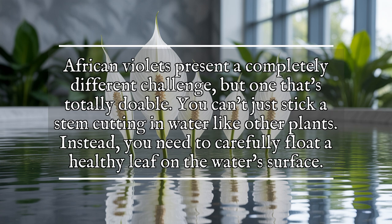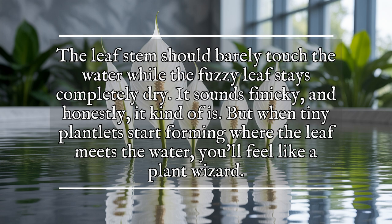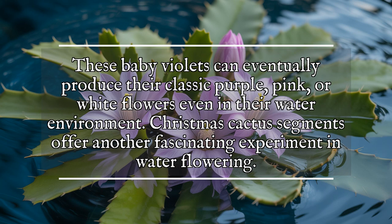African violets present a completely different challenge, but one that's totally doable. You can't just stick a stem cutting in water like other plants. Instead, you need to carefully float a healthy leaf on the water's surface. The leaf stem should barely touch the water while the fuzzy leaf stays completely dry. It sounds finicky, and honestly, it kind of is, but when tiny plantlets start forming where the leaf meets the water, you'll feel like a plant wizard. These baby violets can eventually produce their classic purple, pink, or white flowers, even in their water environment.